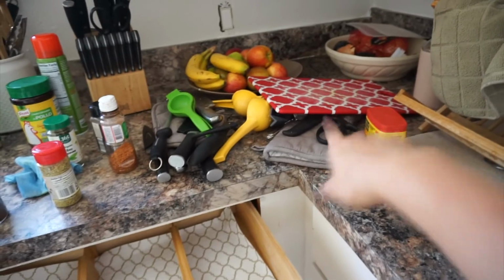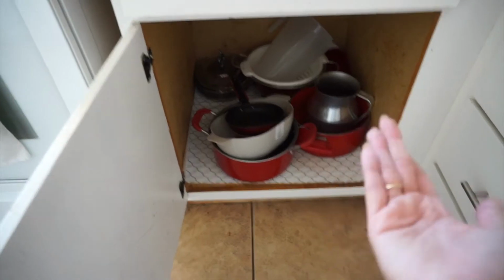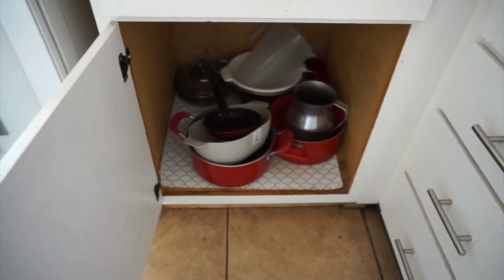And the cutting board and stuff, I think I'm gonna put where the pots and pans were, which is here, but I'm gonna put that organizer here, so this is gonna look so much better. I am so excited.